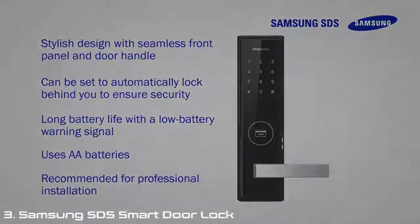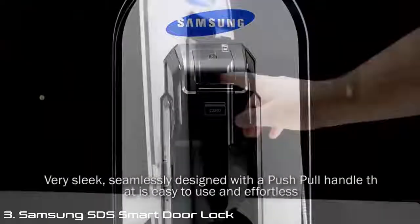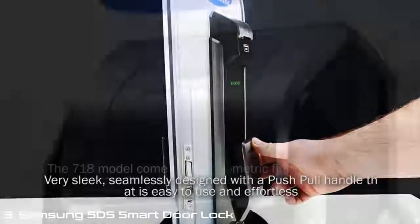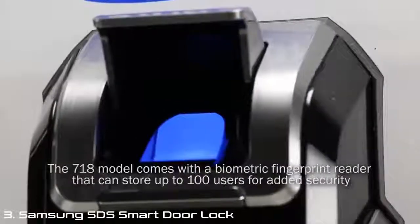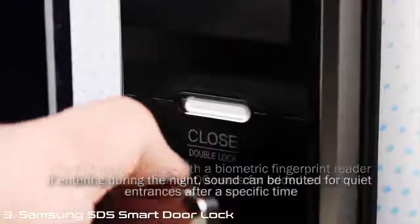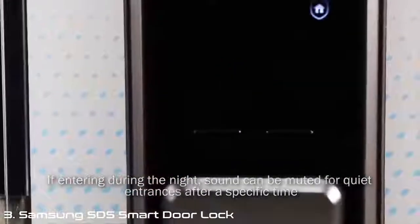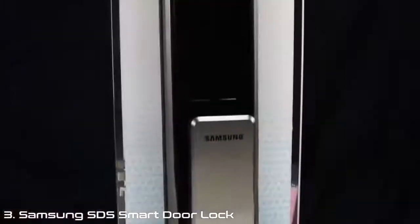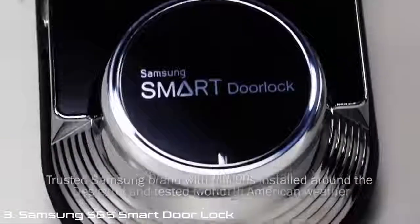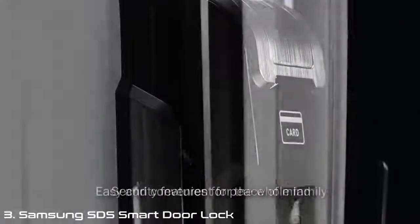The Samsung 717 and 718 door locks are very sleek, seamlessly designed, with a push-pull handle that is easy to use and effortless. The 718 model comes with a biometric fingerprint reader that can store up to 100 users for added security, and if entering during the night, sound can be muted for quiet entrances after a specific time. Samsung Smart Door Locks. Trusted Samsung brand with millions installed around the world, designed and tested for North American weather, security features for peace of mind, and easy and convenient for the whole family.